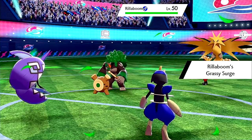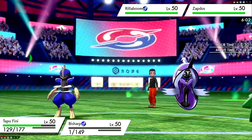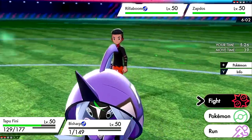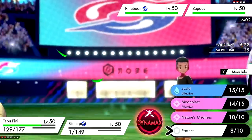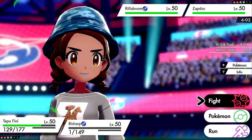No. Don't do this to me. You can't do this to me. You literally can't do this to me. I don't want to play anymore. I protected Finny last turn. I'm about to get Glizzy glided into.